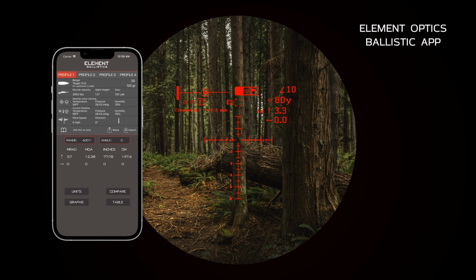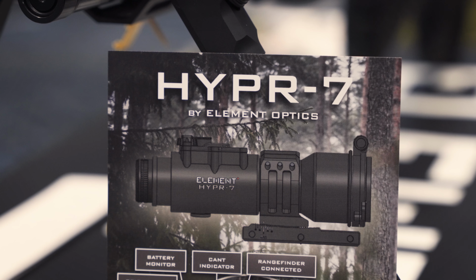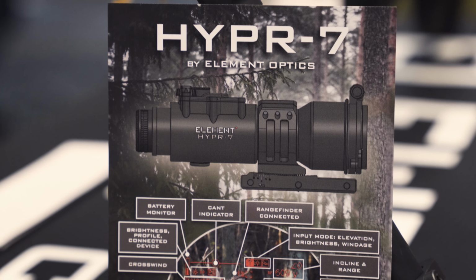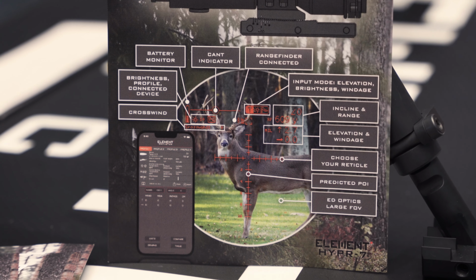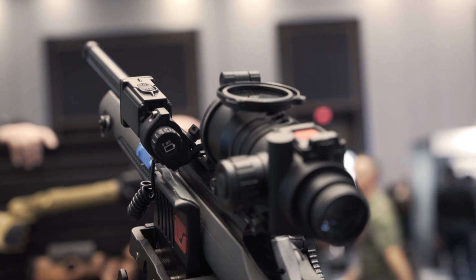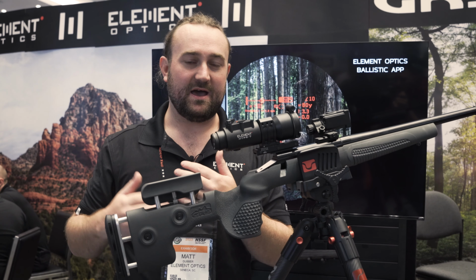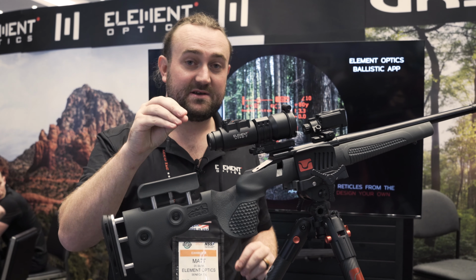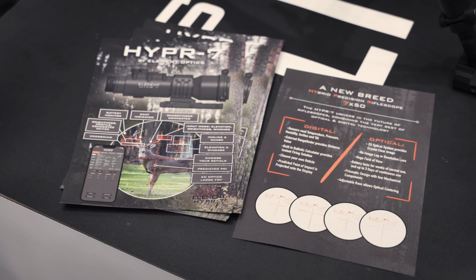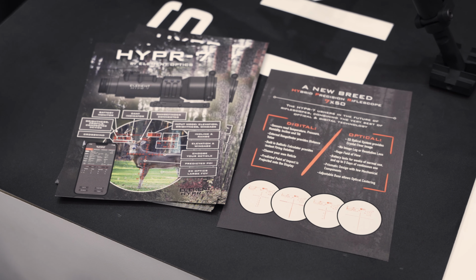Ballistics calculator is built in here. There's a thermometer, a barometer, and humidity sensors built into the scope. So if you're starting on a cold morning and gaining altitude, or the day's getting hotter, the scope will take all of that into account, and it'll take whatever range you feed in here, create a ballistic firing solution for you, and actually shift an aim point on your reticle to show you where your predicted point of impact is. So it's a complete game changer.